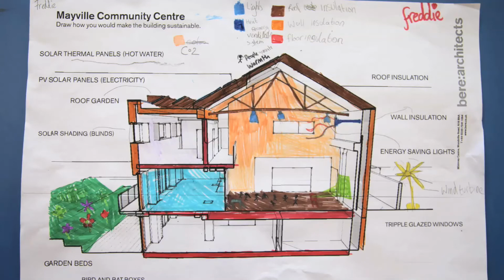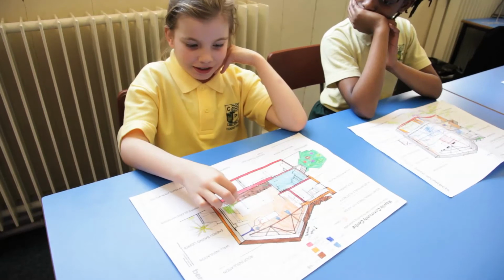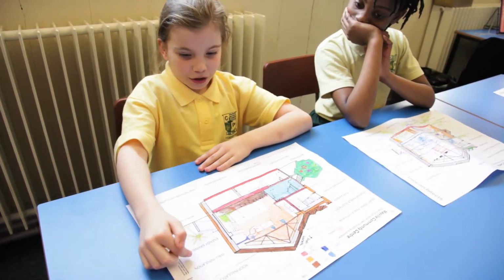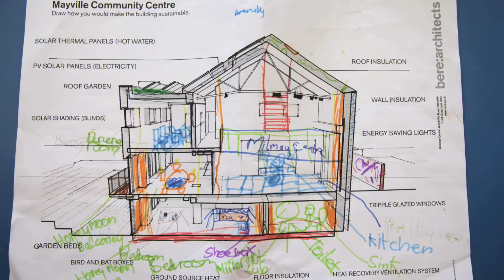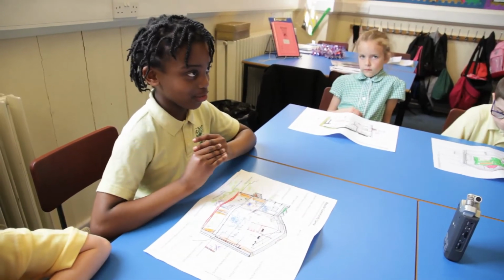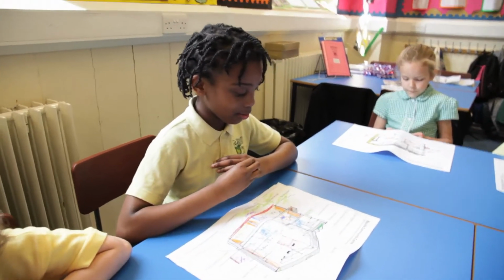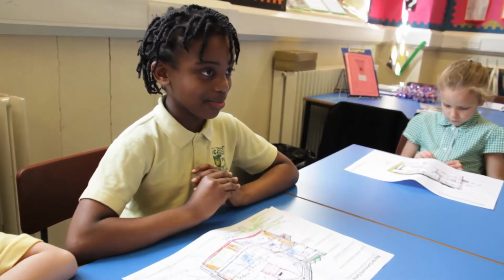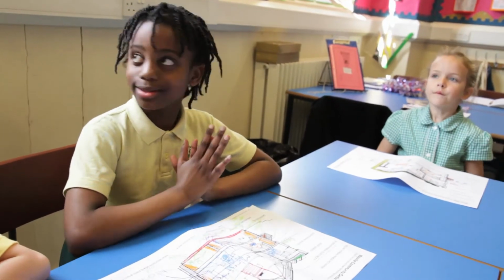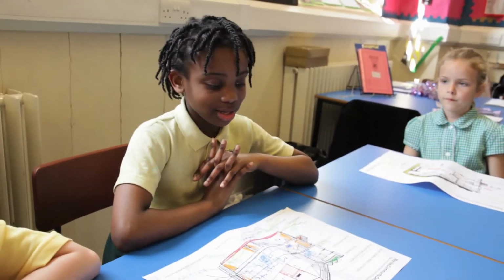Well, people generate warmth, so I drew some little people here. And the lights are energy-saving lights. Maybe I decided to have a roof garden so that we could have more oxygen, to have trees and grass like that and then some animals can have a place to stay. What about, did you have any insulation on your building, maybe?